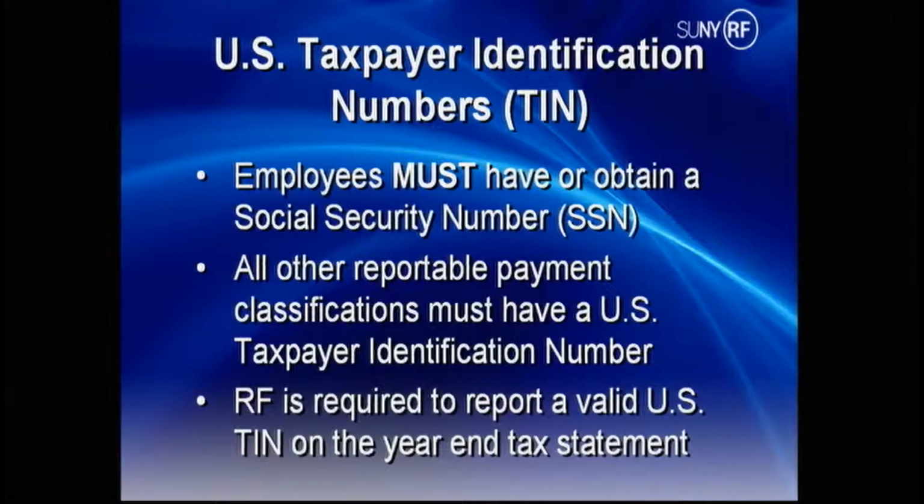This is a point of confusion a lot, and I'd like to try and make it as simple as possible. The best way to start is that employees are the only ones that must have a Social Security number. So either they have one or they need to obtain one. Obviously, if they're going to obtain one, we're usually talking about someone who's a non-citizen. Most U.S. citizens have a Social Security number.